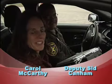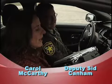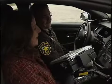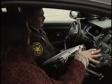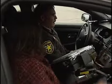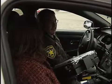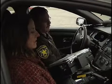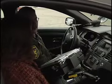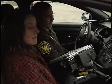I'm talking to Deputy Sid Canham from the Becker County Sheriff's Department. New vehicle in the fleet here, and anything else change? Do you have more room inside this new vehicle, or how does it differ from the old vehicles? I would say it's comparable to the Crown Victoria. It's a V6, no longer a V8, which is different, and it's all-wheel drive versus the rear-wheel drive, so that's a little bit different also.